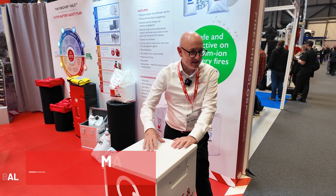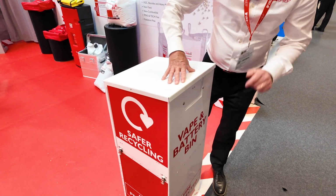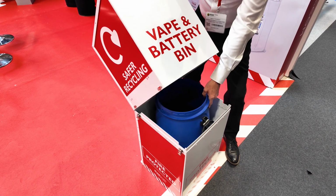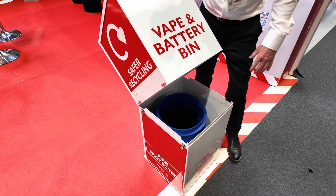Let me introduce you to our new vape bin. This is the prototype, but we're hoping to get this developed. What you do, this is made of steel. Put your vape in there. The vape will then travel through into a UL approved waste container where the vape will be stored safely.